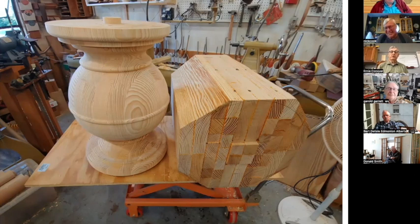Do you use a roller to roll the glue out to a consistent thickness? Absolutely. Yeah. I pour it on and then spread it with a roller. Do you get glue creep afterwards? Typically, no. It's very unusual.